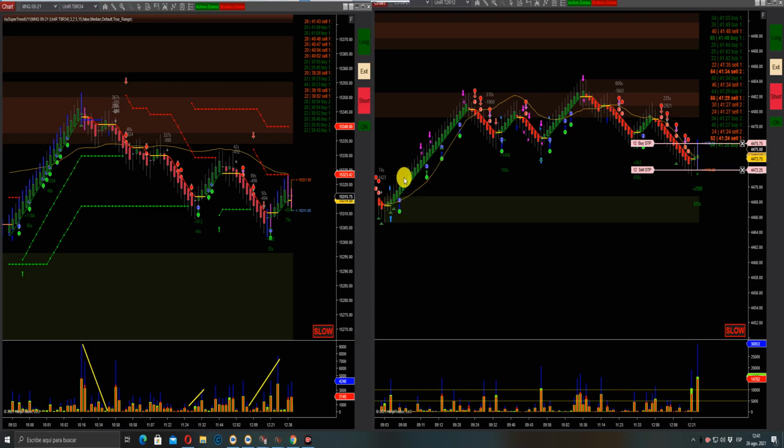So we made a long here. We took the 4 contracts here and the 8 contracts out here. Then we went long again, and we got stopped out. I just moved myself a little bit, and just when I came back, it was stopped out. We bought again here. It's a 20,000 volume candle here, and the market decided to stop me out. So I went long again here, and I exited here. So we were good until there. Okay, so we are up for the day.